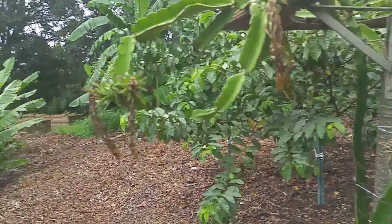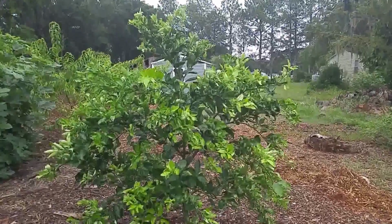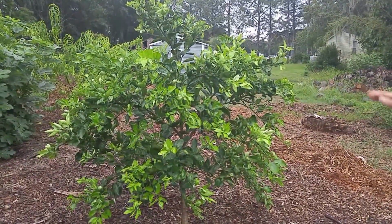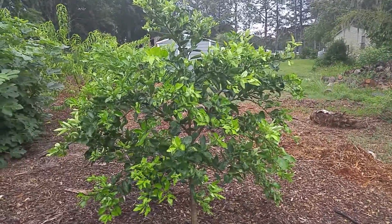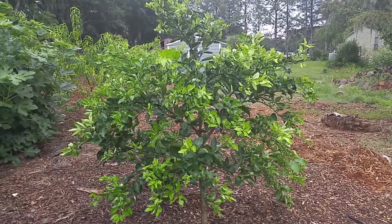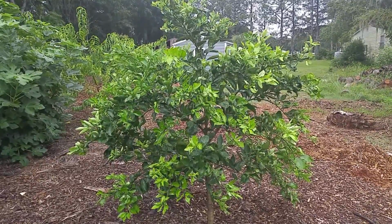And then right behind you, the navel orange. And I've had to put sulfur down here too, because we've had some difficulties with micronutrients and getting the leaves to color up. The orange.